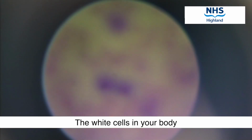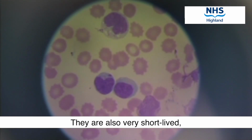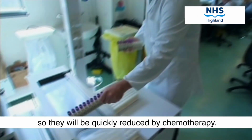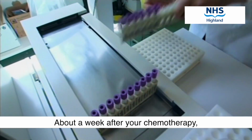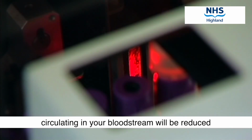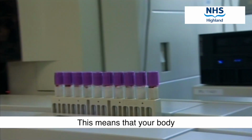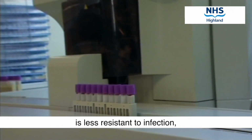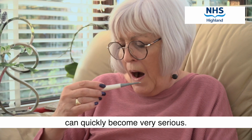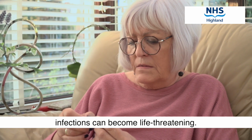The white cells in your body are really important because they help you fight infection. They are also very short-lived, so they will be quickly reduced by chemotherapy. About a week after your chemotherapy, the number of white blood cells circulating in your bloodstream will be reduced, and this will persist for several days. This means that your body is less resistant to infection, so a minor infection can quickly become very serious. If left untreated, infections can become life-threatening.